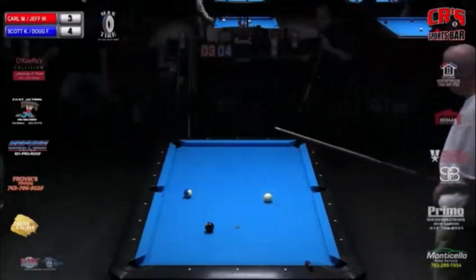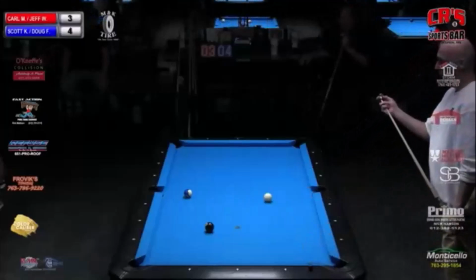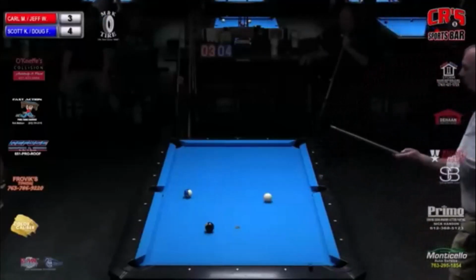So it looks like Scott and Doug are going to take a 2-game lead once again. They started out 3-0, then it went to 3-3, and here we are.